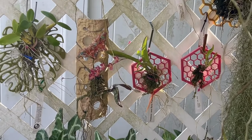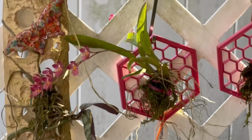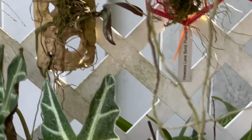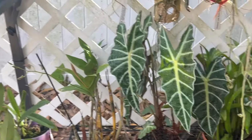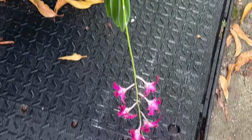I think I showed this one last time. That's how they grow so happily there, the lava burst. Trying to grow another one too for you guys. And then I had the radiata last time, and now I have a dendrobium there in spike. I have more coming here. I have another one of these coming in here.